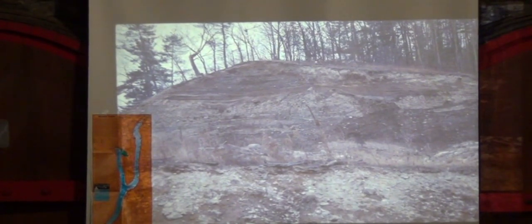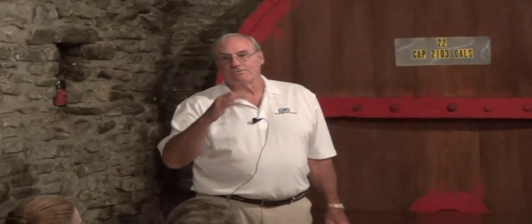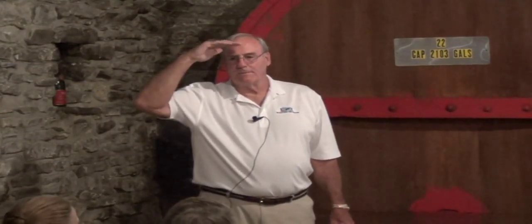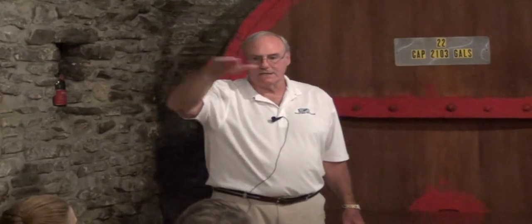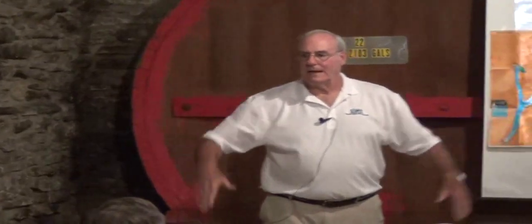The water level, remember I said that water level to the top of that point right there, or probably a little higher, is 1,158 feet above sea level. And Keuka is 714, so that's 448 feet. The top of the bluff is about 500 feet. So that would make the bluff an island during the last ice age. An island in the ice. Well, no, island in the lake. Oh. Yeah, island in the lake.